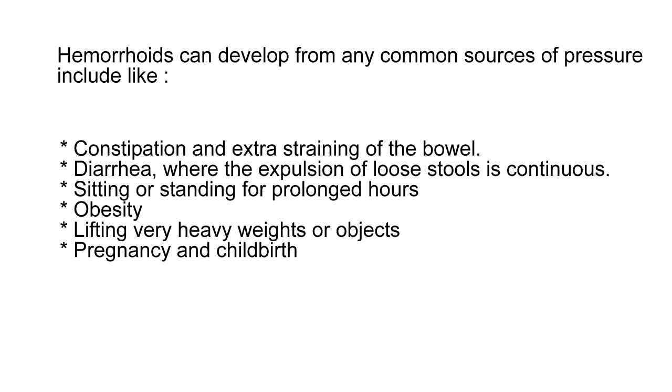Hemorrhoids can develop from any common sources of pressure, including constipation and extra straining of the bowel, diarrhea, where the expulsion of loose stools is continuous, sitting or standing for prolonged hours, obesity, lifting very heavy weights or objects, and pregnancy and childbirth. How to deal with bleeding internal hemorrhoids.